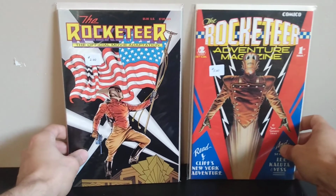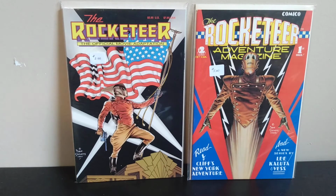And the last 2 books are 2 more Dave Stevens. This is probably what he's most known for, this Rocketeer stuff. So he created the Rocketeer in the late 80s. And this one on the left here, that's the adaptation of the movie from like 91. And this is the comic book. This one was from 86 or 87, I think. 88, it's in the signature.